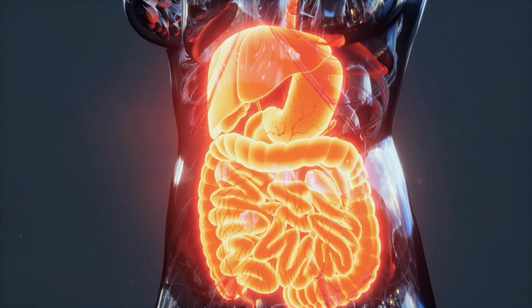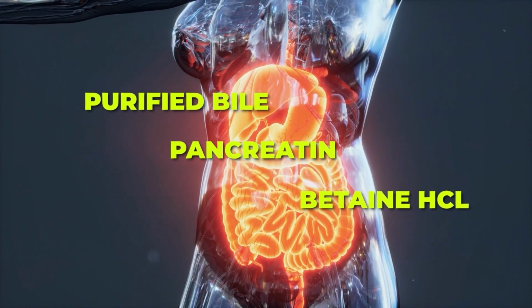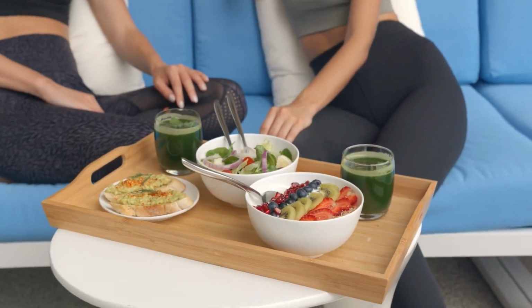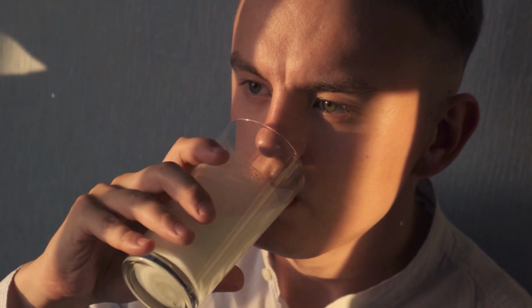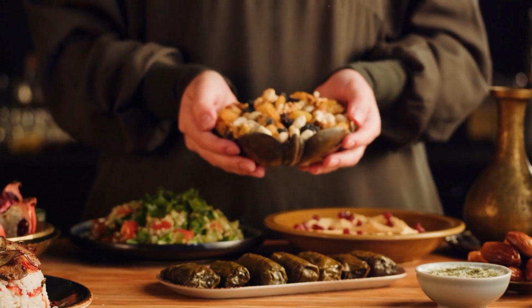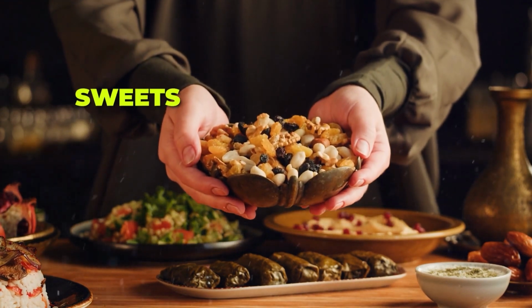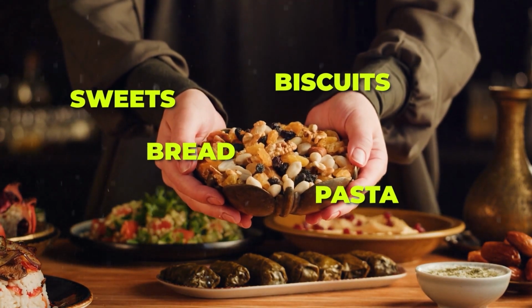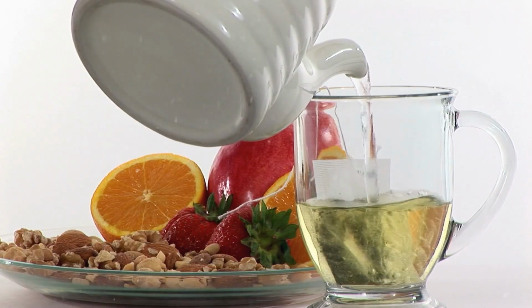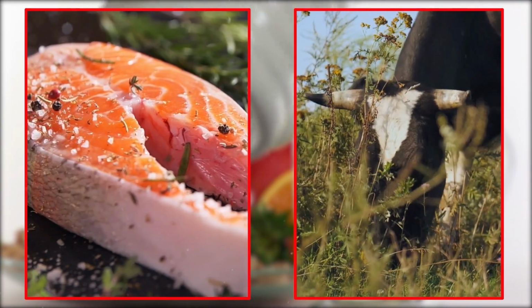Look for ones containing purified bile, pancreatin, and betaine HCl to help thin bile, dissolve excess fat, and cleanse your liver. Proper bile flow is essential for efficient fat digestion. Furthermore, cut back on sugary, starchy, and grain-based foods including sweets, bread, biscuits, pasta, rice, and potatoes. Instead, eat more anti-inflammatory foods like wild salmon and grass-fed meats.